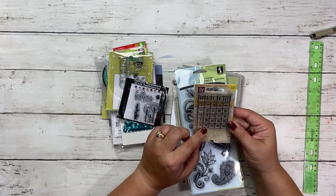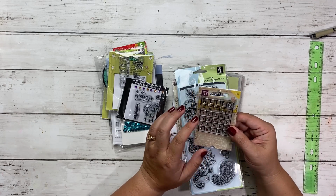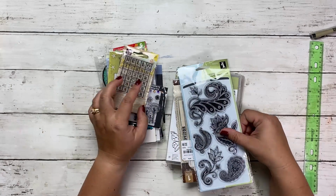This is so cute. This is a little bingo card. I'll definitely use this one. Oh, with a little heart. I definitely will have fun making cards out of that one and maybe using it in my Bible journaling.